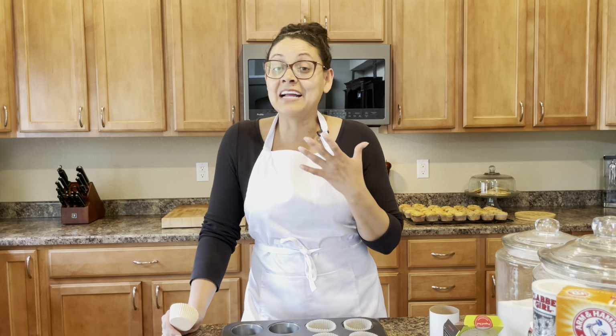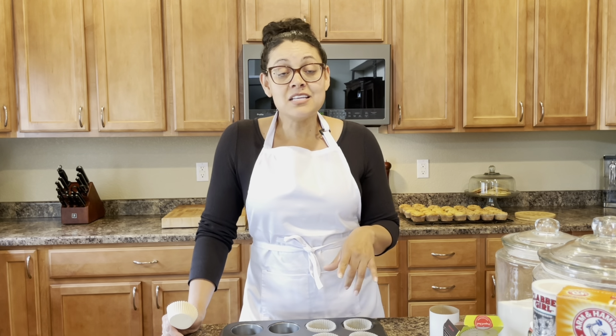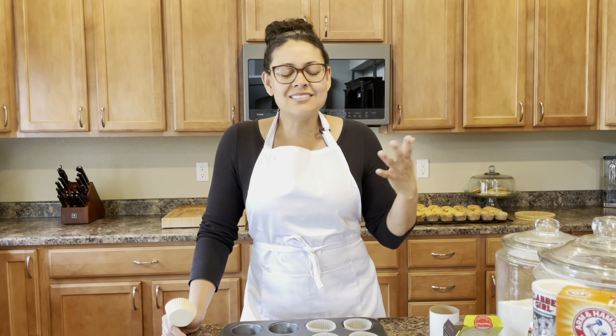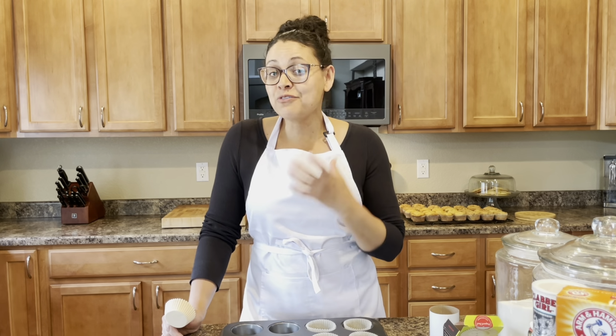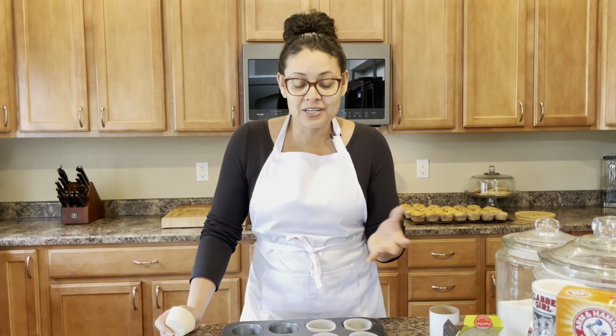So what I like to do is I stockpile my freezer with different little treats and things that make it easier for me on those mornings when I don't have a lot of time. I can just grab the muffins out of the freezer, heat them up, and with these muffins, they heat up in under 30 seconds. So you don't have to defrost them. You don't have to bring them to room temperature. In under 30 seconds, you can have a nice hot warm muffin in front of you, whether it's for breakfast or for a snack throughout the day.